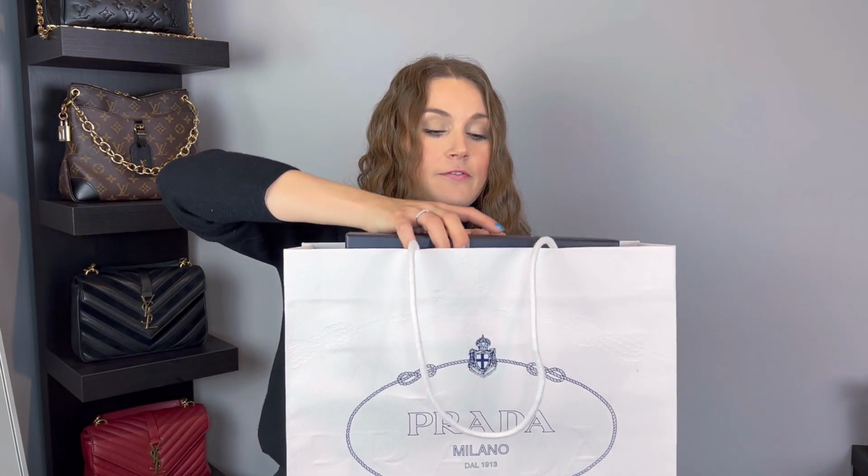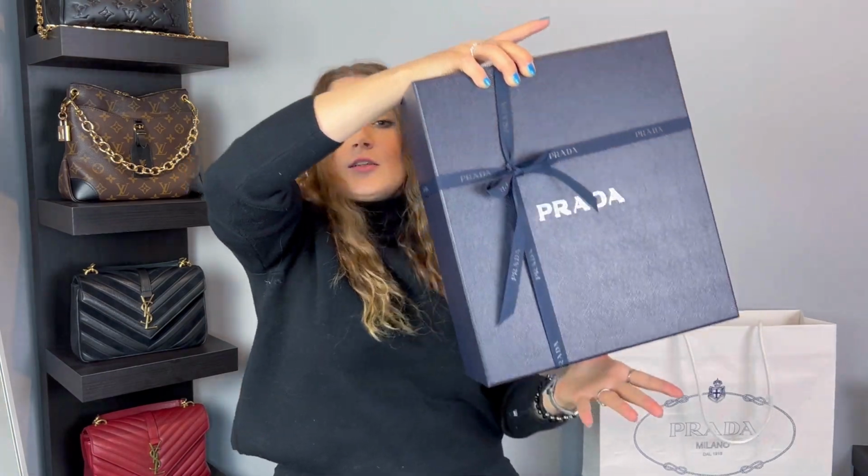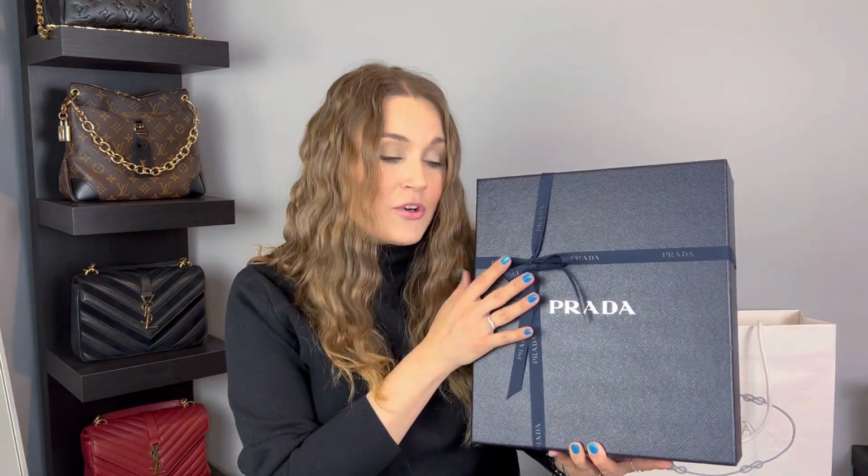So here we have a beautiful box. The details and beauty just continue. It's a very, very beautiful, very sturdy box. It feels like a leather box. I don't think it is a leather box, obviously, but it feels like Saffiano leather, which is a signature leather for Prada. And I have more ribbons.